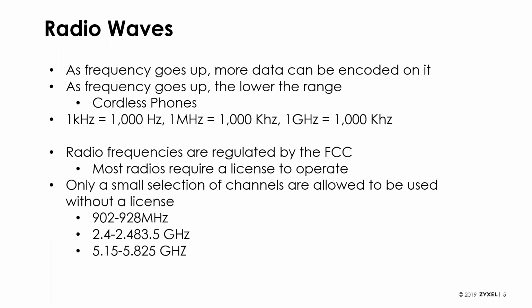And I know some of my friends who had bigger houses, there were issues where some rooms you couldn't have a wireless phone call because the signal couldn't reach all the way back from the headset to the base station. So it just so happens that 2 of those 3 frequency bands we talked about are the ones used by Wi-Fi, 2.4 and 5 gigahertz. The same channels used by your old cordless phones are the same ones we use today for Wi-Fi.